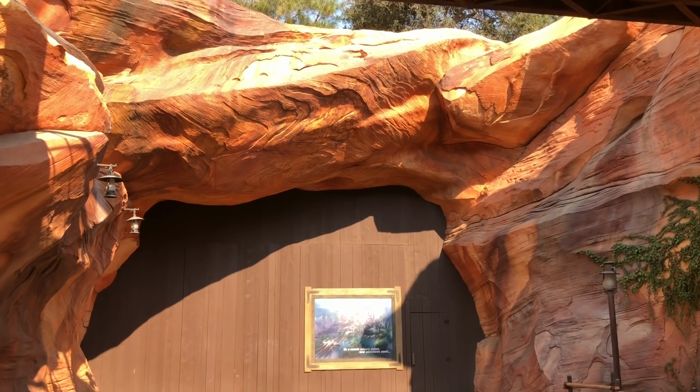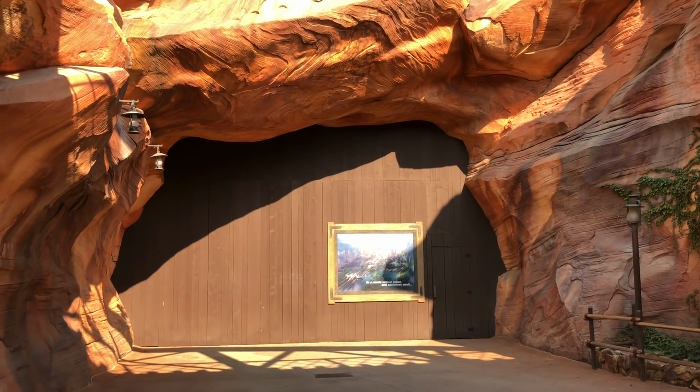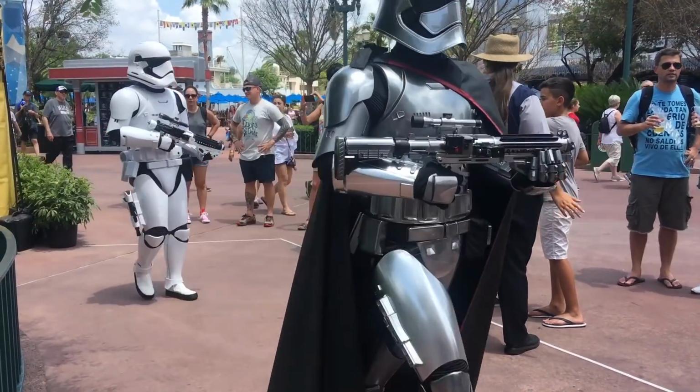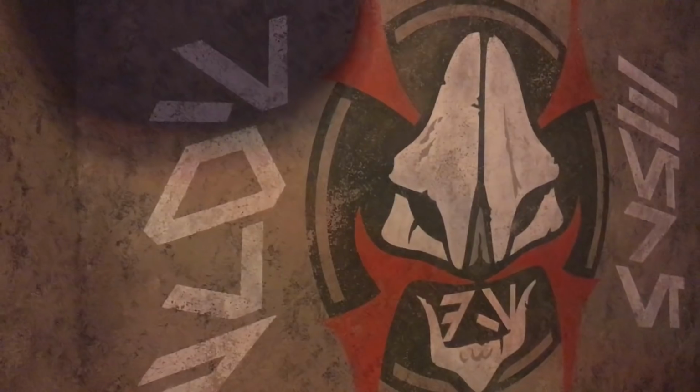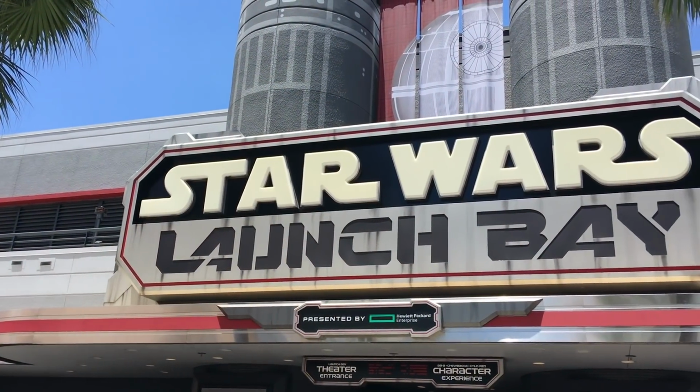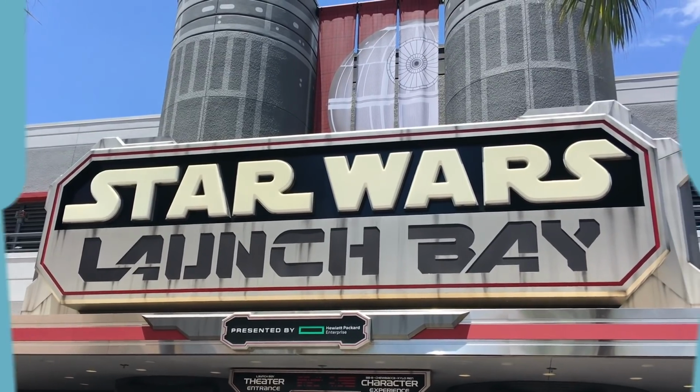So we get it, you're a huge Star Wars fan and you want to be the first person through those gates to see Galaxy's Edge in Disneyland and Disney World. Well, there's a lot of things you need to consider and plan for if you want to be one of the first ones to see Disney's newest Star Wars land. We've got all the details for you here on DFB Guide.